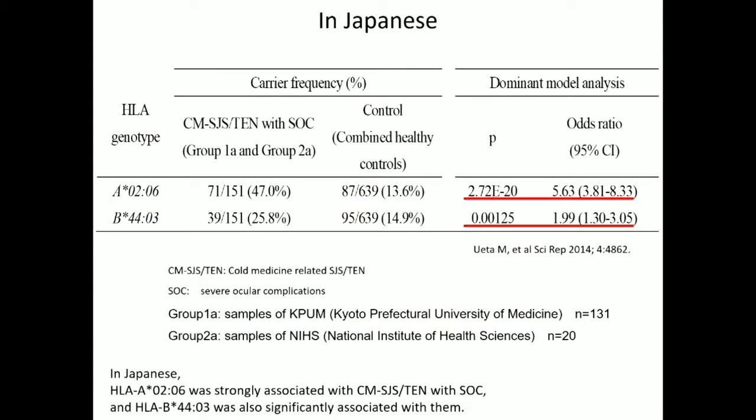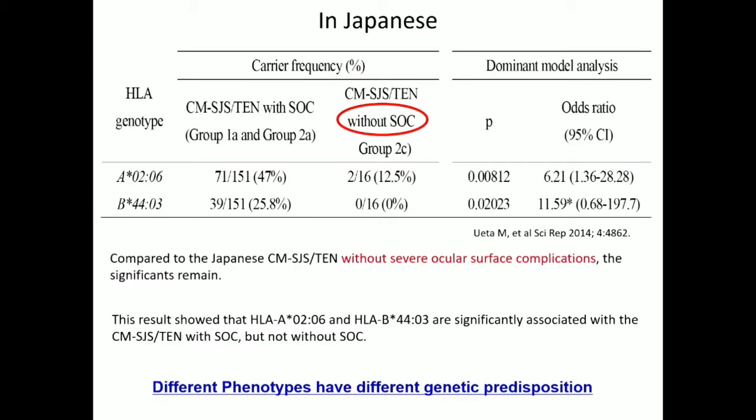This is the result. In Japanese, HLA-A0206 was strongly associated with cold medicine-related SJS-TEN with severe ocular complication. Odds ratio is 5.6. And HLA-B4403 was also significantly associated with them. So odds ratio is about 2. So compared to the Japanese cold medicine related SJS-TEN without severe ocular complication, they significantly remain.